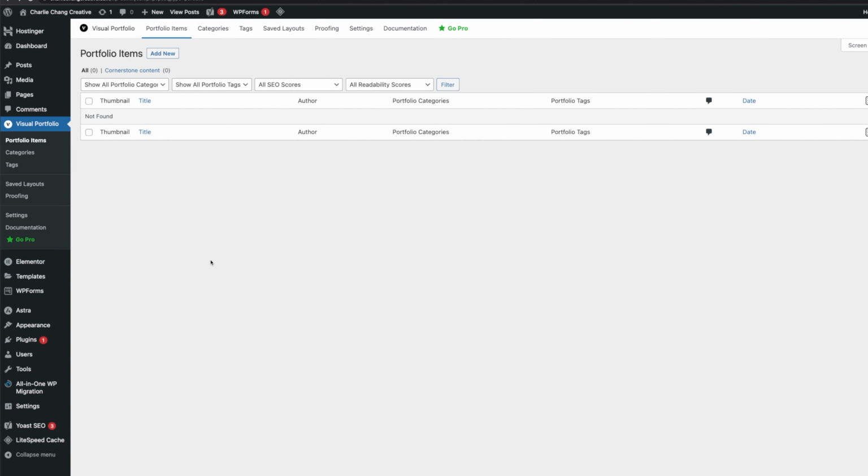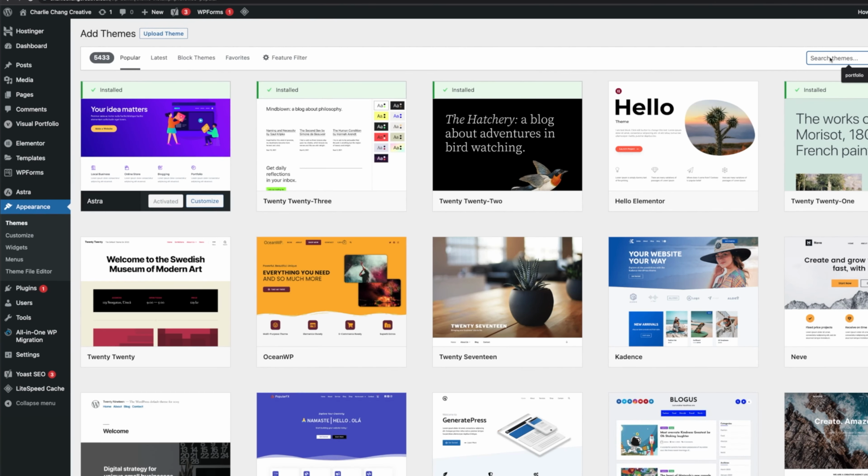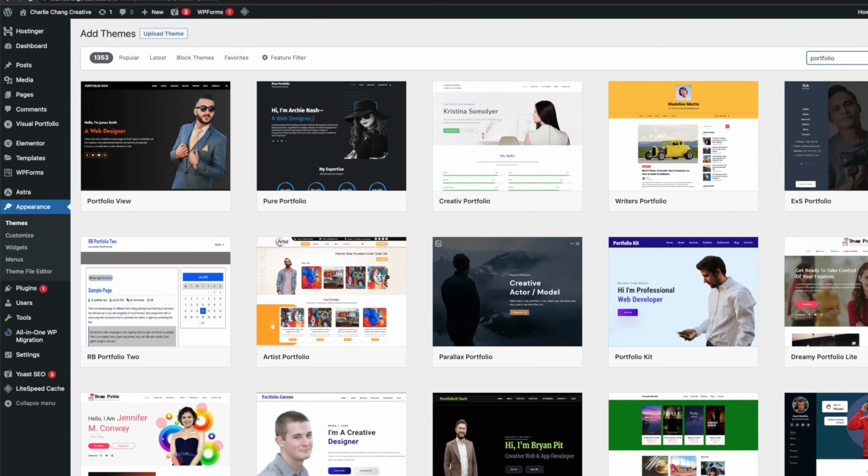For this particular video, I showed you guys how to install Astra as a theme, how to fully customize it using Elementor. Of course, like I mentioned earlier, you guys can anytime come here to appearance, click on themes and add a new theme. The easiest way, in my opinion, to build a portfolio website is just to pick a theme that's already built out as a portfolio.